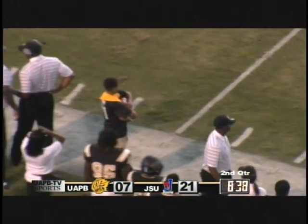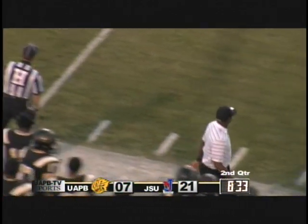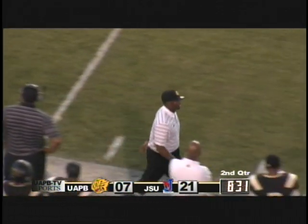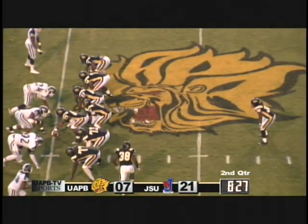I'll tell you what, David Adams out of Pine Bluff, big guy, 6'3", 300 pounds, made a huge pancake block there that opened up a hole for Hanley.